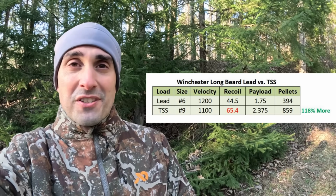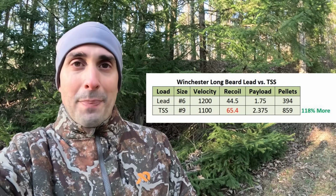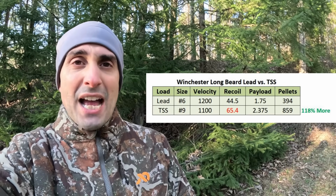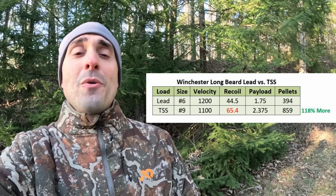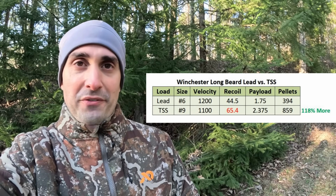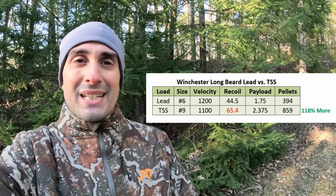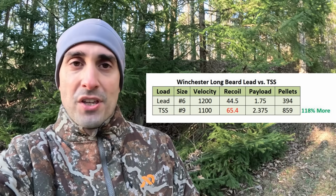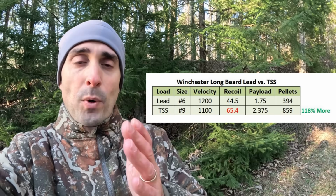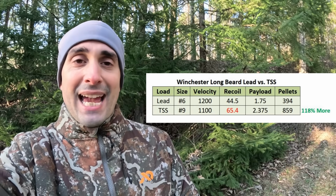The recoil difference is massive. 44 pounds versus 65 pounds. That is a big difference. Can you feel the difference there? You absolutely can feel the difference there. Your payload, 1.75 ounces versus 2.375 ounces. So the TSS has a lot more payload to it, and the pellet count reflects that.